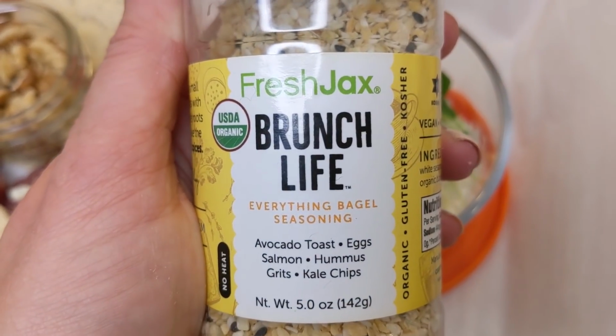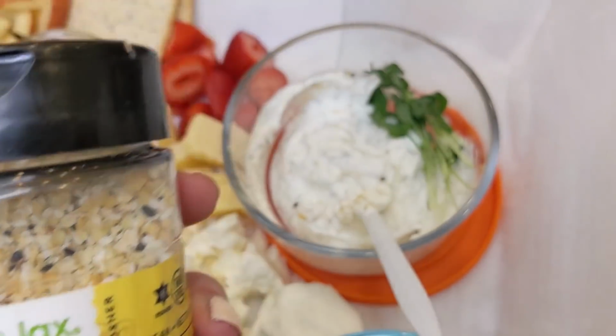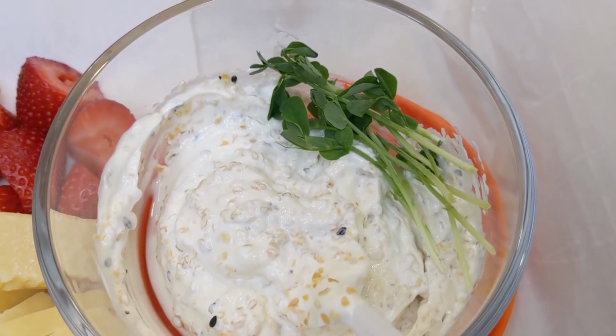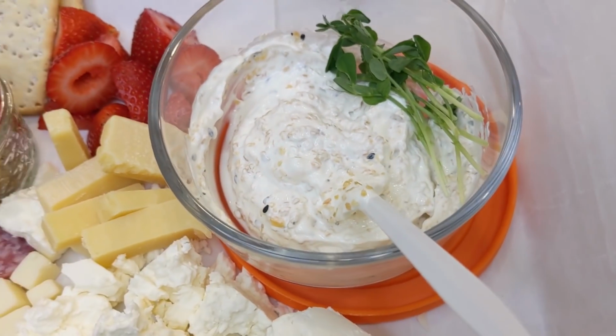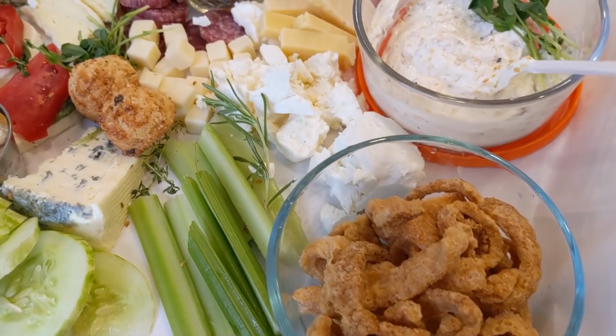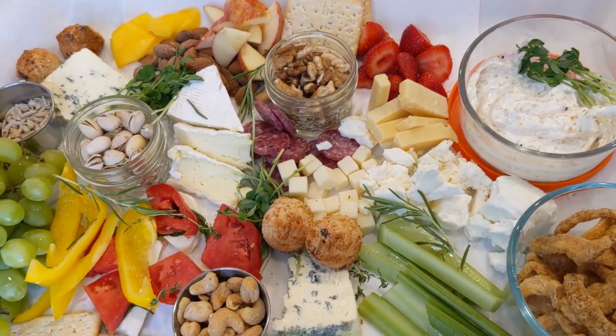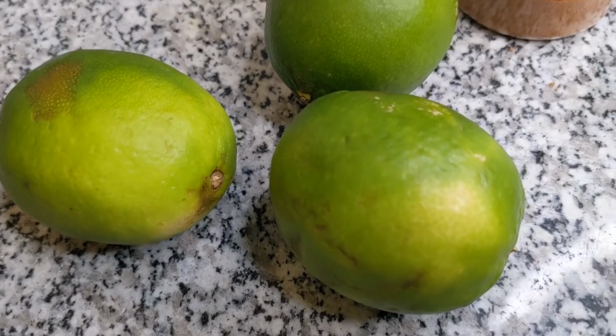So the first meal prep recipe is going to be using Freshjax Brunch Life, their everything in the bagel seasoning. I love this because it keeps for a week. It's 1 full cup of sour cream and 1/4 a cup of the Freshjax Brunch seasoning. You can get it in the affiliate link down below, as with all the Freshjax seasonings.